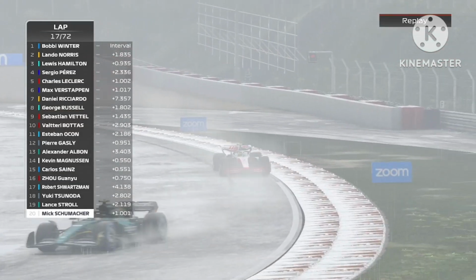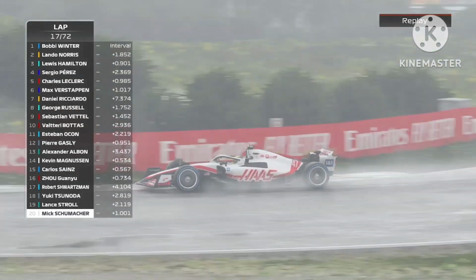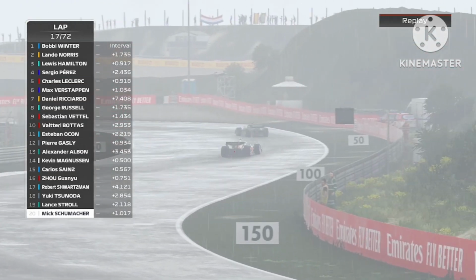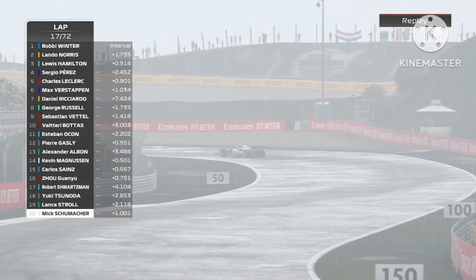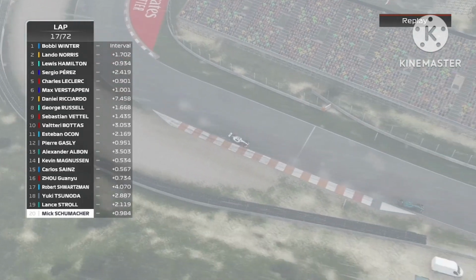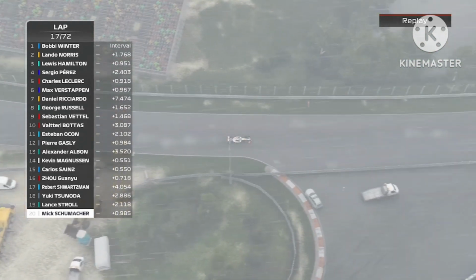It's not a new circuit for Schumacher, obviously racing it previously. I don't know why I'm referring to them as if they're F1 drivers. I'm pretending this is Formula 6, even though Formula 6 doesn't exist.